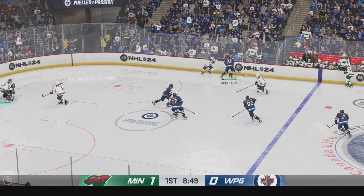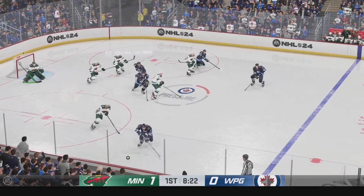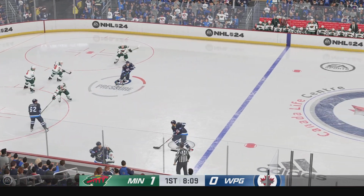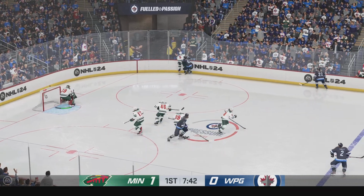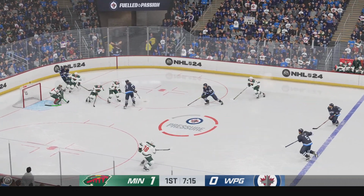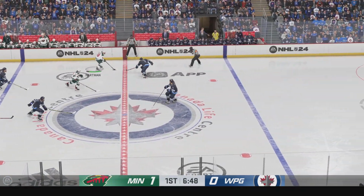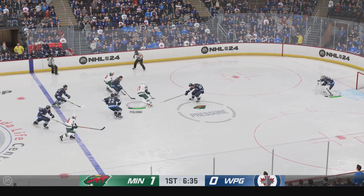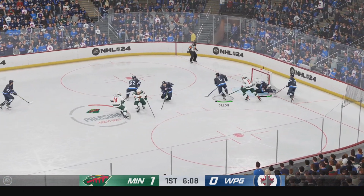Appleton's got it in the offensive zone. Receives the pass. Grabs the puck here at the blue line. And he takes a shot. Great stop by Fleury. Can't maintain possession after that hit. Works it across to Hartman. Oh, and he tracks it perfectly in the offensive end. Here's a short pass to Foligno. Takes it into the slot. And he comes up with it.